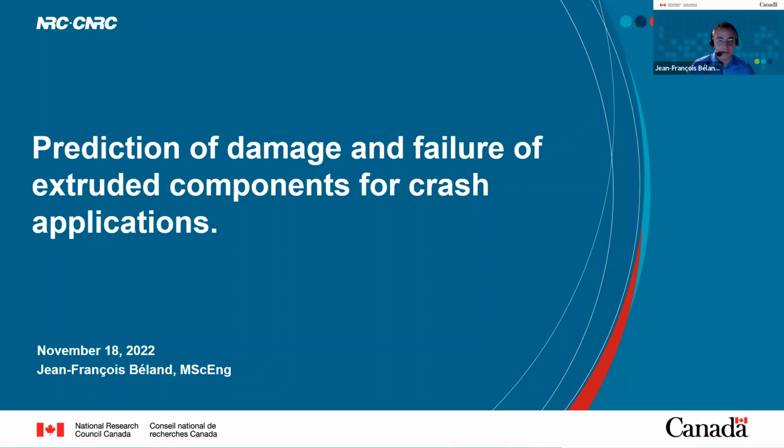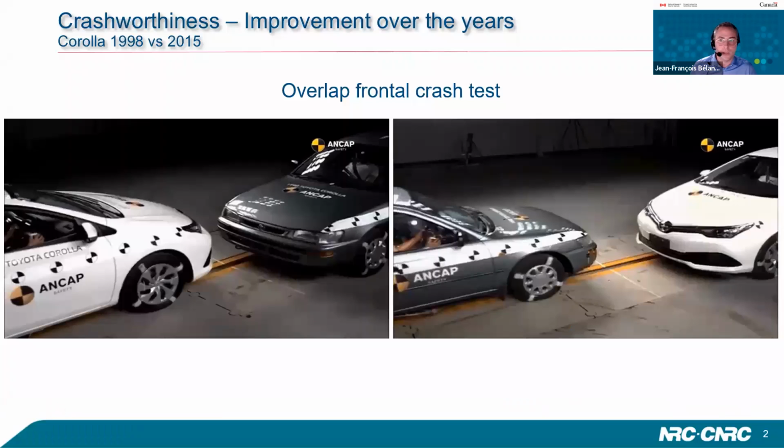So as Christophe mentioned, I'm a worker at NRC. My office is based in Saguenay. We are about 12 researchers over there, and we work a lot on aluminum, but also other materials such as steel and magnesium. So today's presentation is on the prediction of damage of extruded component for crash applications.